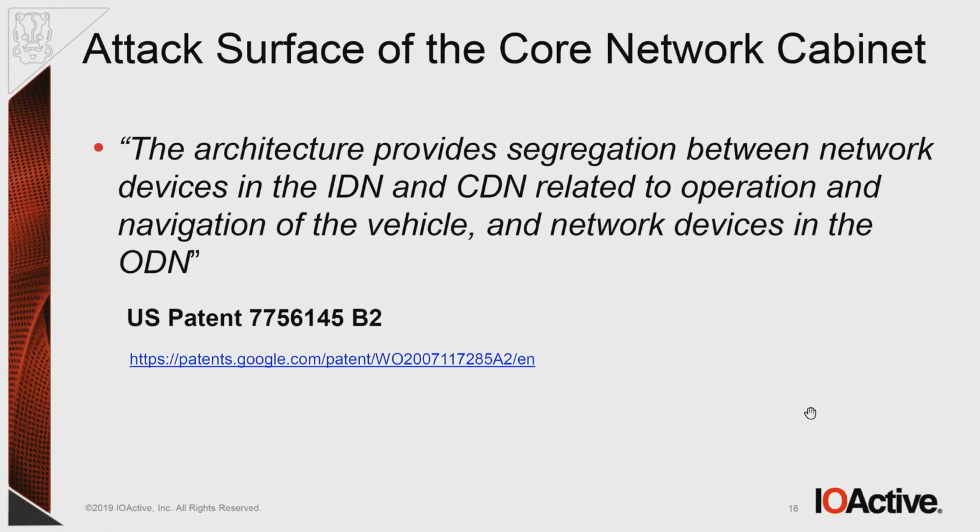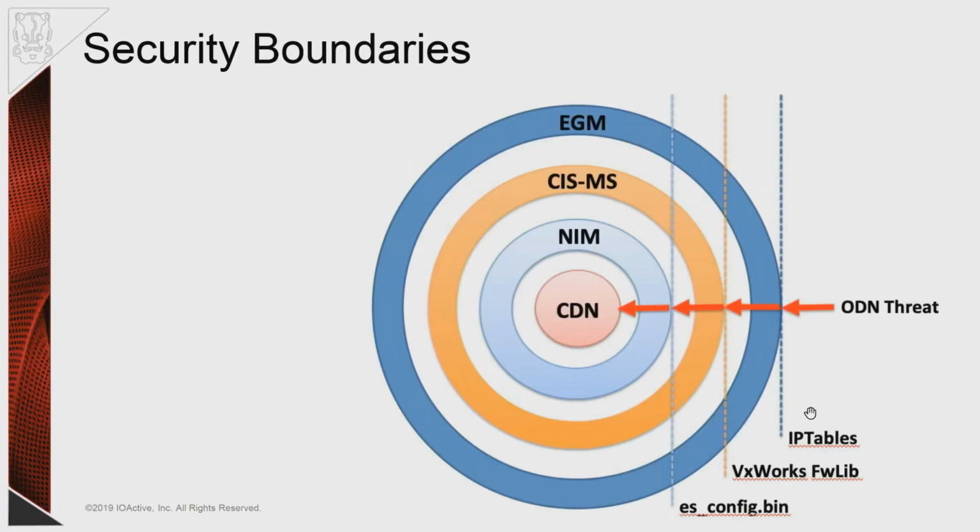And as you can see here, these modules are providing the segregation between the network devices in the IDN, the isolated data network, and the CDN. So obviously, if we can bypass the security boundaries of those modules, we can reach the CDN. So this is basically the security boundaries we're talking about. We start on the ODN, where, for example, the in-flight entertainment system is located. So what are the security boundaries starting at that point?